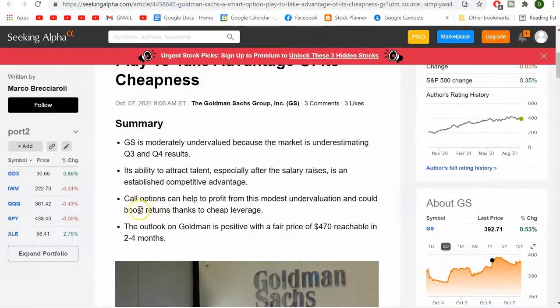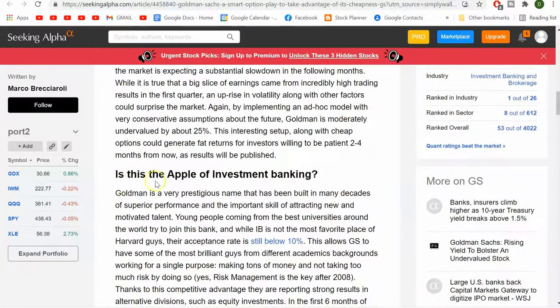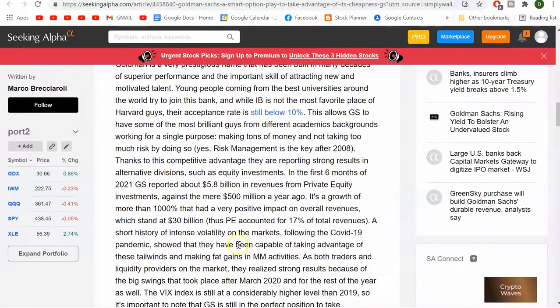A call option, if you buy a call option, it means that you want it to go up. Or you could sell a put. Is Goldman Sachs the Apple of investment banking? Without going too much into the article, they're saying that the stock is undervalued and has some great growth factors.